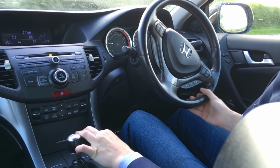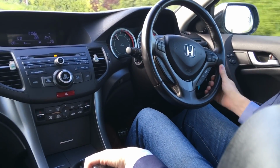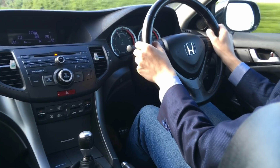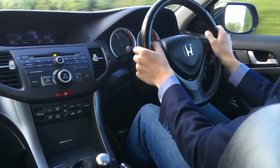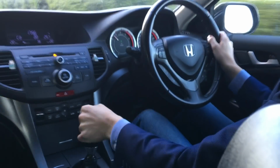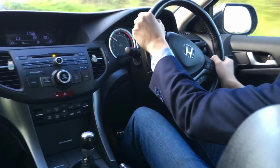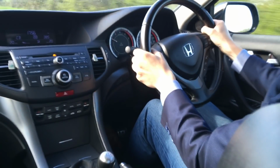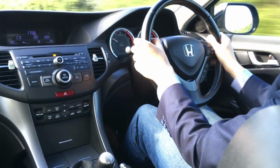Nothing coming. So first gear, second gear, 3rd gear. God, I'd forgotten how good these are to drive. 4th gear. Yeah, such a nice car. It's no surprise to work in a Honda garage, but we don't get these that much anymore, that's the thing, so when you do get into them, it's a nice surprise.